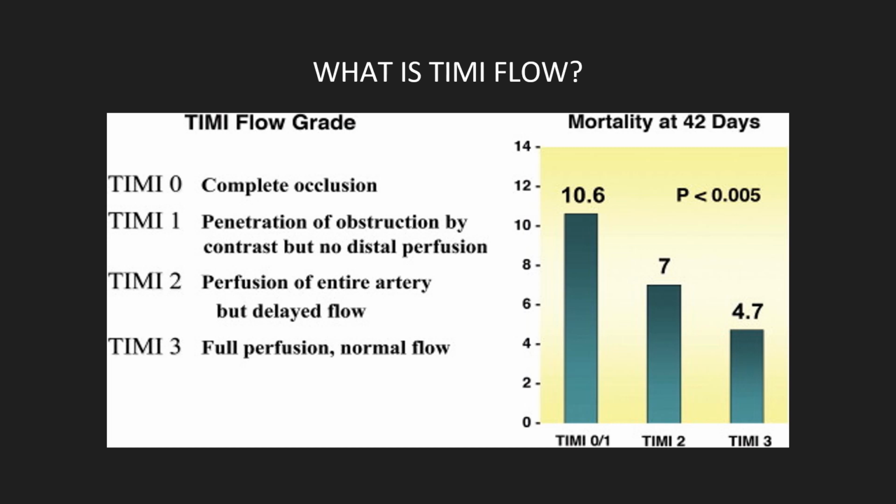So going back to what I was referring to on the last slide regarding TIMI flow, TIMI 0 is complete occlusion of the coronary artery. TIMI 1 is penetration of obstruction by contrast but no distal perfusion of the artery. TIMI 2, perfusion of entire artery but delayed flow. And TIMI 3 is full perfusion with normal flow. Studies have shown that if the patients receive a heparin bolus of 60 to 70 units per kg in the ER before procedure, that they will have a better TIMI flow before and after placement of PCI.